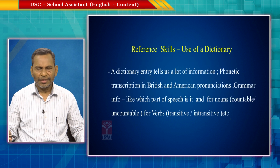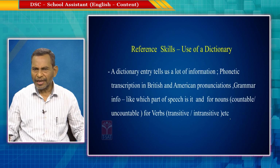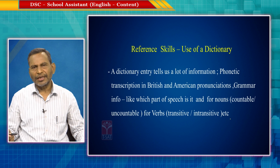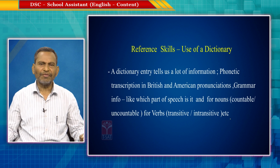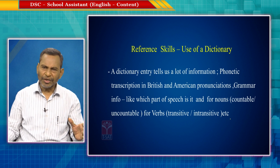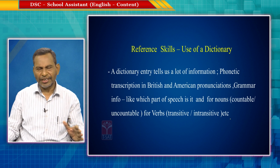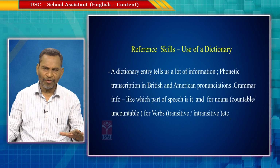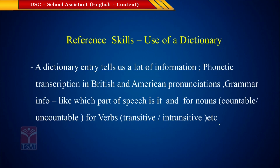This is it. Then we have a reference skill, which is the use of a dictionary. This is another important skill. A dictionary entry tells us something. Usually when we talk about dictionaries and how we use them as a reference skill, all the words given in the dictionary are in alphabetical order, you know this, and the dictionary gives you the meaning of most of the words. This is the general tendency of people. But a dictionary entry tells you a lot of information.